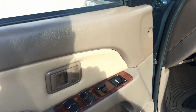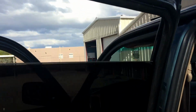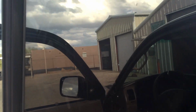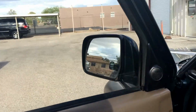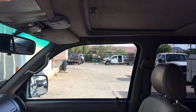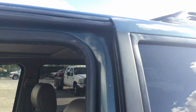Gotta unlock the door again. All right. Door looks good there. A couple little chips and stuff in this driver rear door tint that aren't in the other door. Probably somebody sitting back here with a nervous habit, banging away on the window. There's your driver window, passenger window. Passenger rear window, and then this is the driver window.